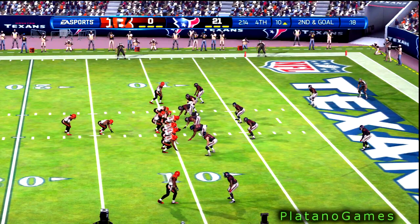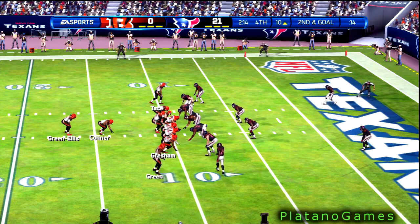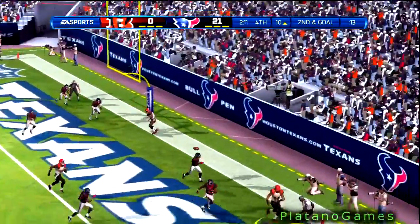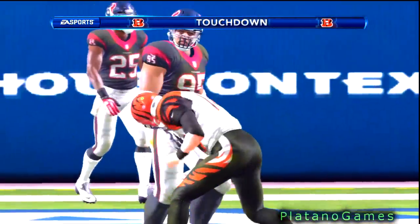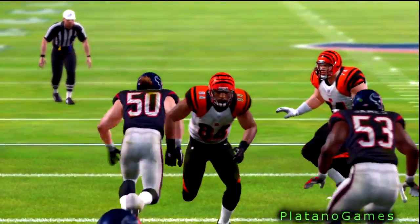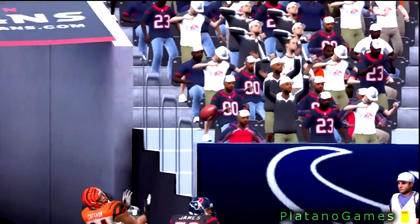The defense trying to make a play here in the red zone. It's a pass all the way. He's looking to the right here on this throw. Touchdown, Bengals. Tight ends are more valuable when you get close to the goal line because they can use their body and push off and get open that way to score touchdowns. Nice job that time by the tight end.